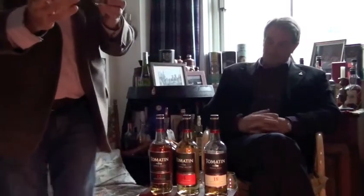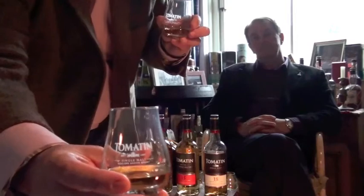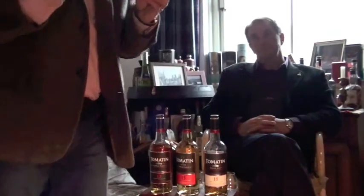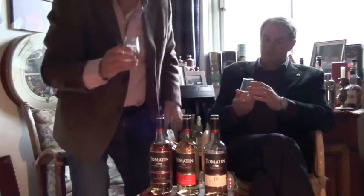Okay, now, folks, we've got these little lovely glasses, I'll show you that as well. They're nice little glasses from Tomatin. It's different from a Glencairn glass, but it's tulip formed. It'll go up nice, and it's got the Tomatin engraved on it. And this is the 12 years old, which is at 40% alcohol by volume.